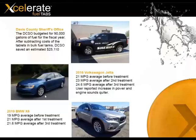Another couple, literally, guys, I'm only showing you a few as far as testimonials here. There are thousands of testimonials, and we'll start to release these as we move forward. But this is Davis County Sheriff's Department. They ended up saving $25,000+ on fuel compared to the previous year by treating their fuel with our product. Another, you can see the examples here, BMW, Volkswagen, everyone's saving money, talking about more power, talking about more miles per gallon, which equals dollars in your pocket.